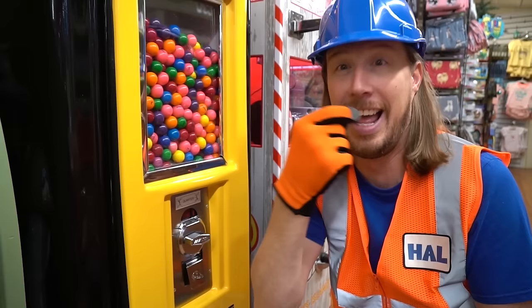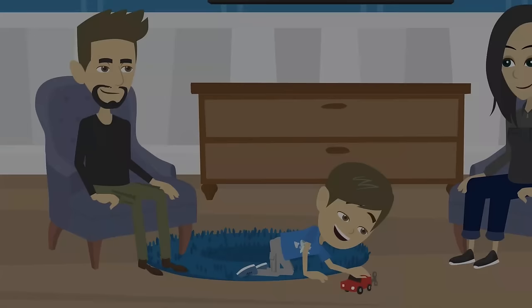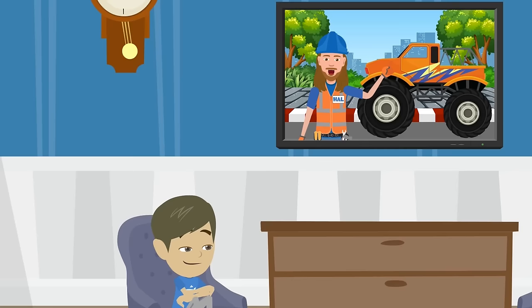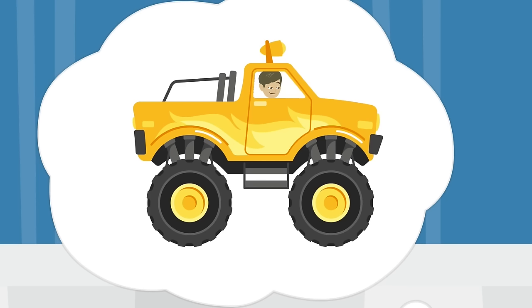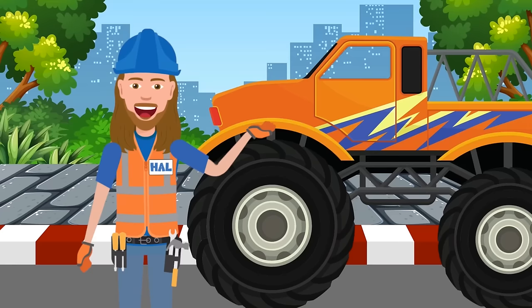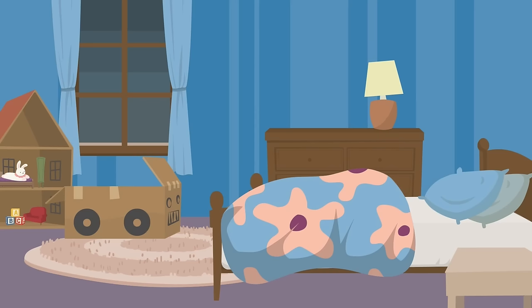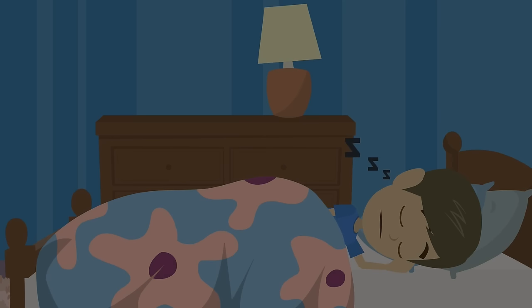Oh, it's great. Once upon a time, there was a little boy who lived with his mommy and daddy. He loved watching Handyman Hal. And let's be honest, who doesn't, right? He just watched the episode all about trucks. The little boy loved trucks, which was awesome. Hal loves trucks too, which is also awesome. Basically, everything is super awesome right now. But now, it's time for this little boy to go to sleep. Night, night, little guy.